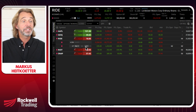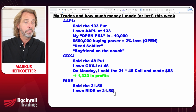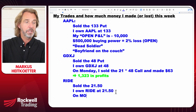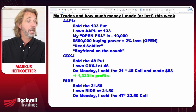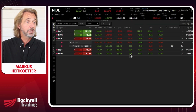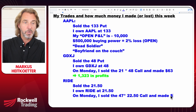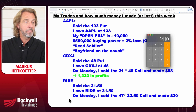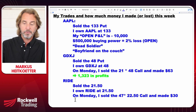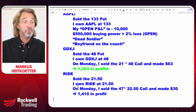For RIDE, I sold the 22.50 call, again after I own the stock. This is what I did on Monday: I sold the 22.50 call, and I sold 47 of them. Let's see at what price. The price I sold it for was 30 cents, so I made 30 cents per contract. I sold 47, so it's 47 times 30. On this one, I made $1,410 in profits.